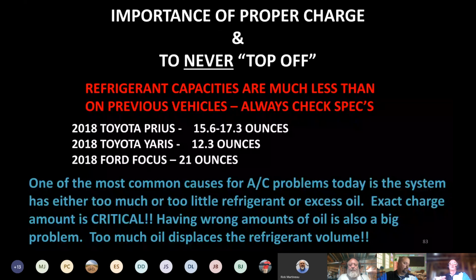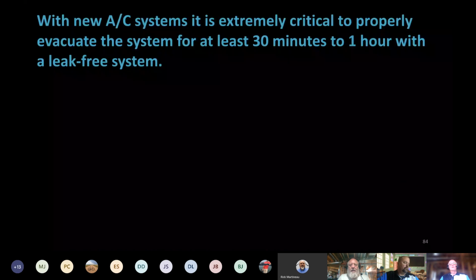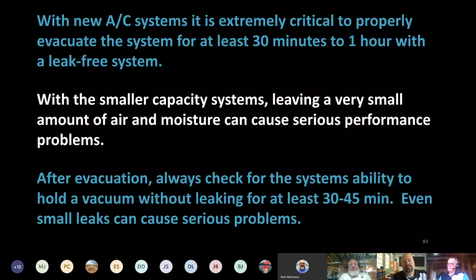With new systems, it's extremely critical to properly evacuate the system for 30 minutes to 1 hour. And with small capacity systems, leaving a very small amount of air and moisture can cause serious performance problems. After evacuation, always make sure that you have this set on a leak test for 30 to 45 minutes. The biggest complaint of technicians about the new machines is it takes too long, up to 2 hours, because it's pre-programmed to do these things for 1 hour each. They want to make sure that the system is properly sealed.